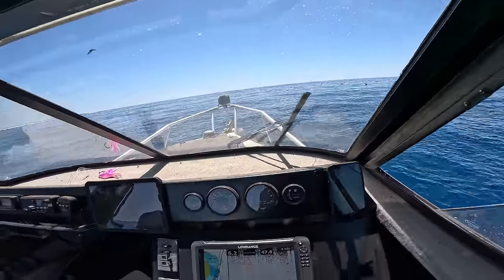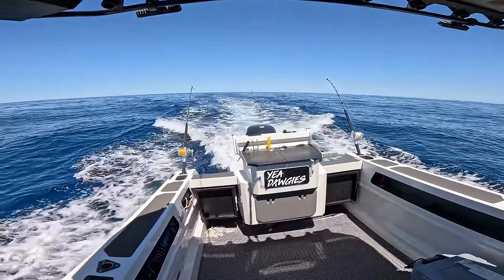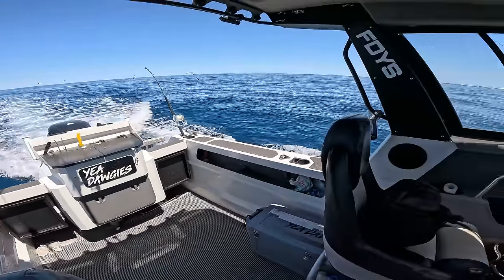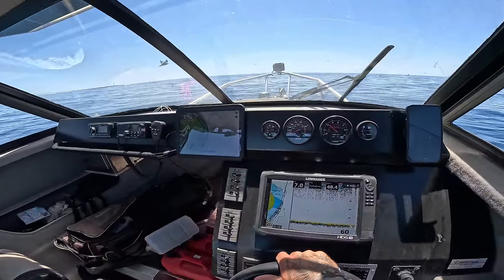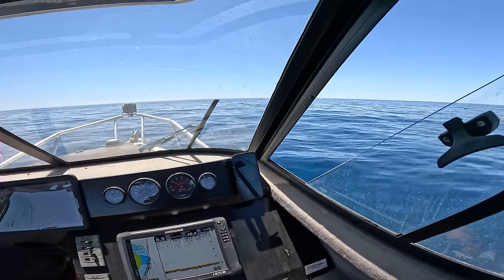Come on. Eat him up. Been a little while since we've had a little bit of action. It's gone dead. I've got two lures out the back again. Come on.